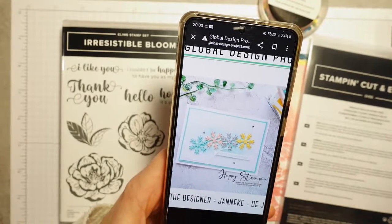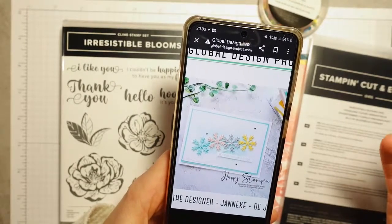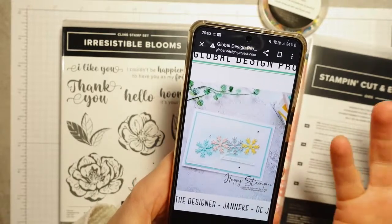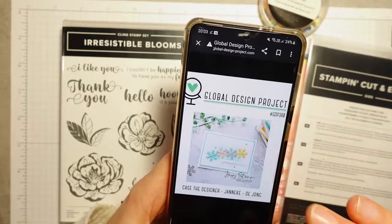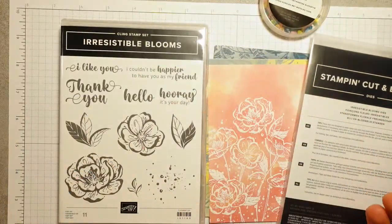As Stampin' Up demonstrators, we put things out there and you guys can copy and selectively edit, is what I call it, because you just change bits. You get inspired by it. So that's what I'm going to play with this evening using this set.